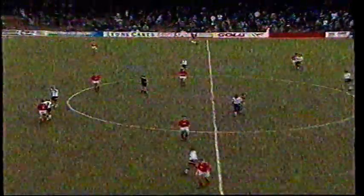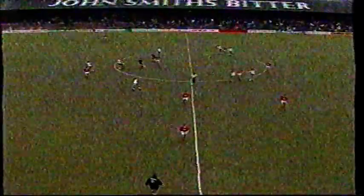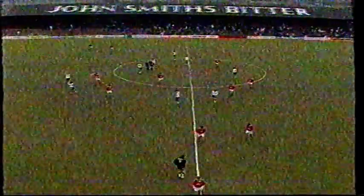A thoroughly enjoyable game, especially for any neutral observers here. But Derby County, very good value, and I think they've served notice that if they get in the playoffs, they could be the team to watch in the bid to go into the Premier League. They've won 3-0 with goals from Simpson, Forsyth and Williams.